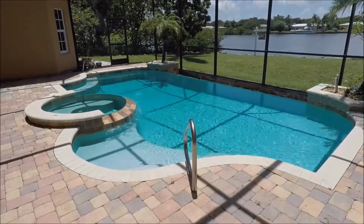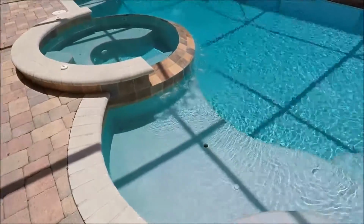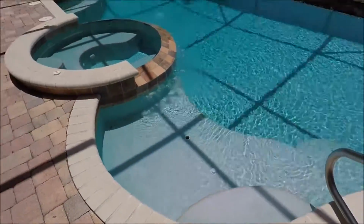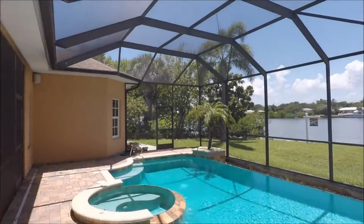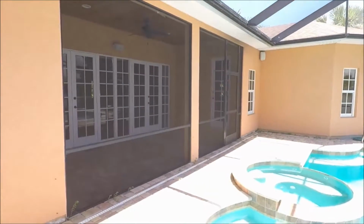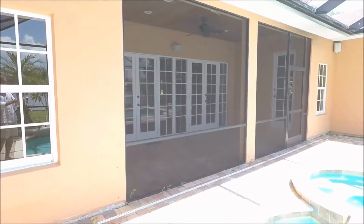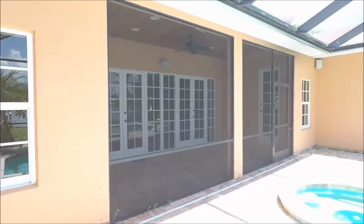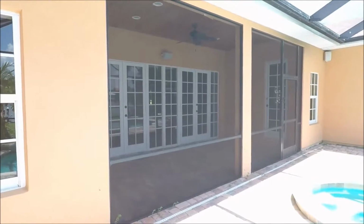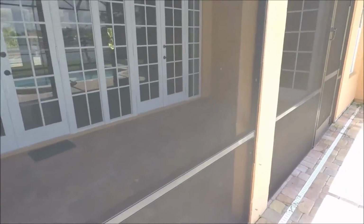So here we have the infinity pool. We do have the heated spa. We have a space there in the center for an umbrella. As I turn to my left, you'll see that we have a second screened area, which may seem redundant, but the folks that are selling the home have a dog and now three smaller children that they wanted to restrict access to the pool. So they have the screen enclosure here, easy to remove if you don't want it there, but actually it's really nice to have.